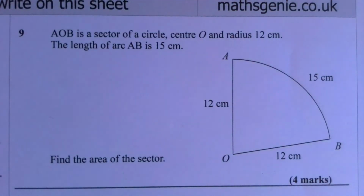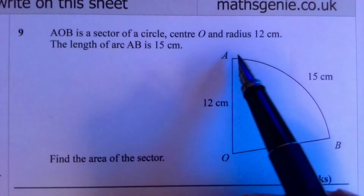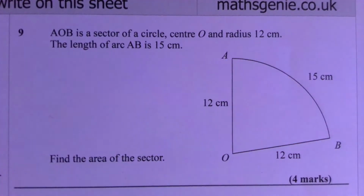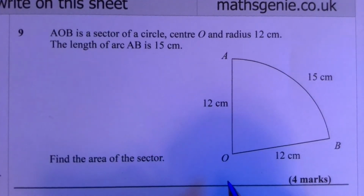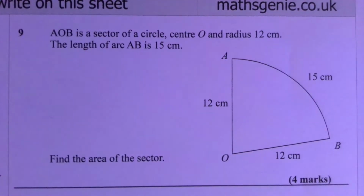Right, so it's saying that we've got a radius of 12, and the length of the arc is 15 centimeters. They're not telling us what this angle is, but it is going to be possible for us to work out what fraction of a circle we've got. I could work out what the circumference of the whole circle is, and then what fraction of that whole circumference I have there.